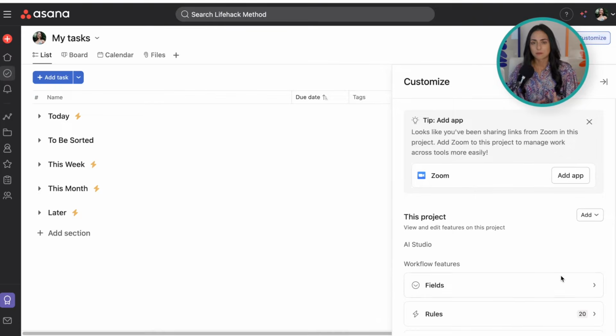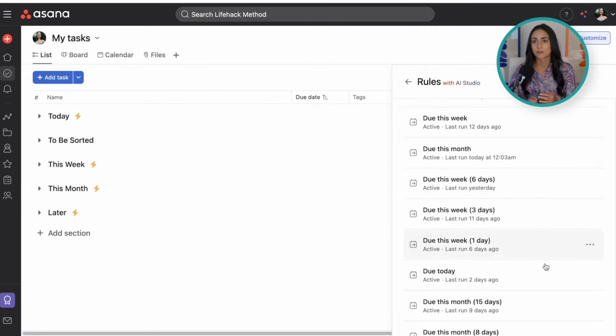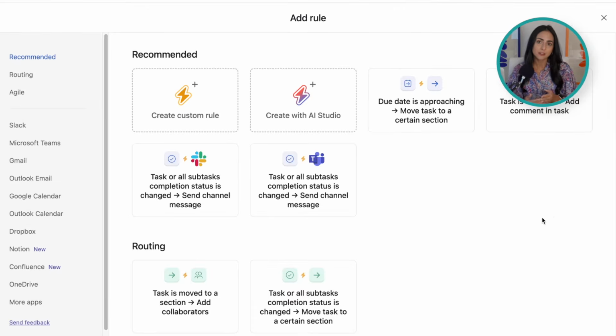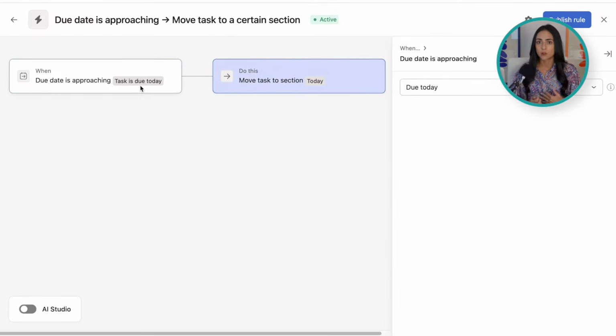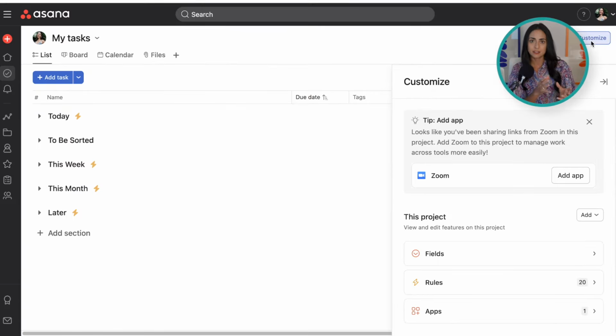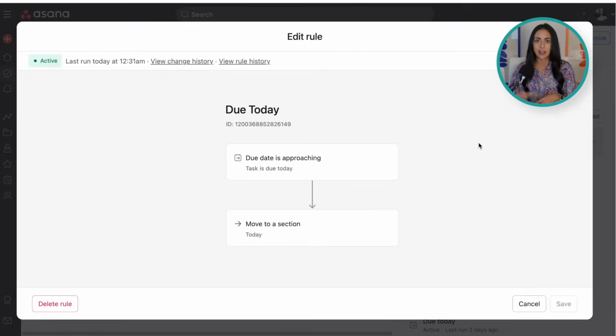And I've also added some automation features to this using the rules feature. So what happens is if I need to reassign a task for a later date, then it'll pop that task back up into my to-do list without me having to manually do that. It'll automatically do that. For example, I've built a rule that automatically moves anything that becomes due today into my today section so that I don't have to drag and click and find and filter. My top priorities for the day just appear on my list.